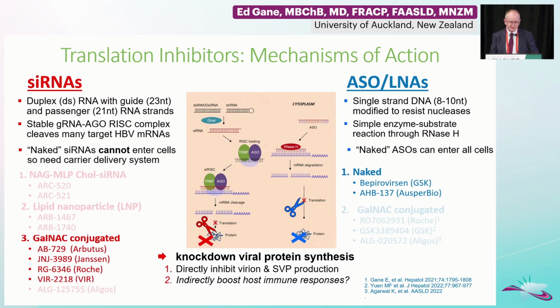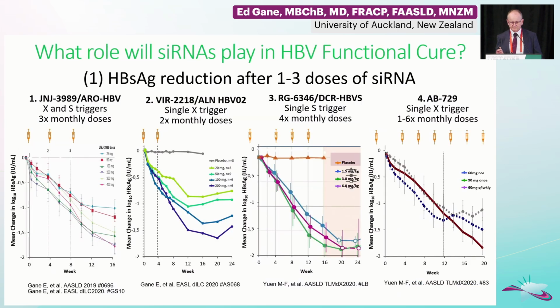You've got the 3 siRNAs. These are not their new names. I'm sorry, I've used the old codes from Arbutus, Janssen, Roche and Vir. And then you've got 2 naked antisense oligos, the one we all know from GSK, bepirovirsen, and the new ASO from Aligos Bio, AHB-137, which we'll hear a lot more about during the meeting later this week. So siRNAs, what role can they play?